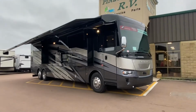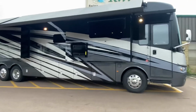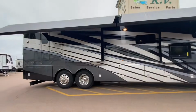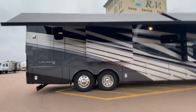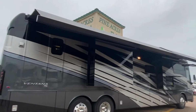Fresh arrival, 2023 Newmar Ventana. The model number is 4328. It's a Ventana on a Spartan 400 horsepower turbo diesel, dual tag axle, full body paint. We got the egress door out here. And take a look at the almost $20,000 option.